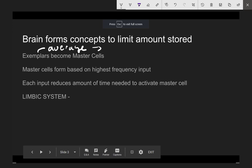We're getting right to where we need to be in class right now. An exemplar is an average. How do you form these curves? You average. These curves are formed by averages. The number that occurs the most in a normal distribution is the average.